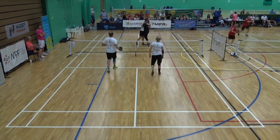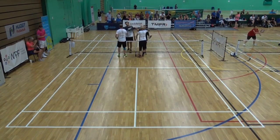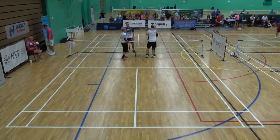There's the match. There it is. They came from behind to win. Yeah, so we had Ginger Foord and Edward Hares winning the gold medal match here at 4-0 mixed at the English Open.